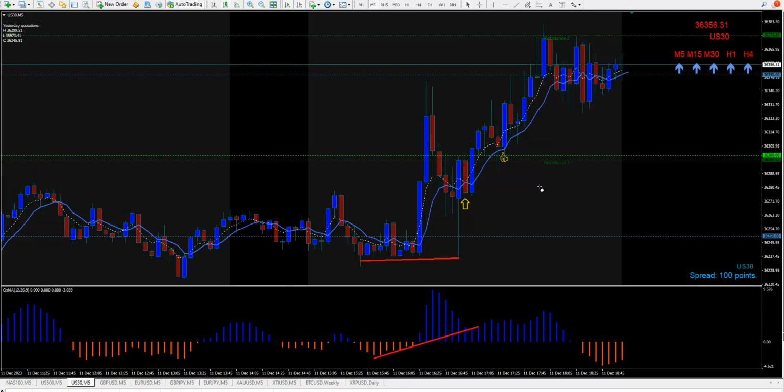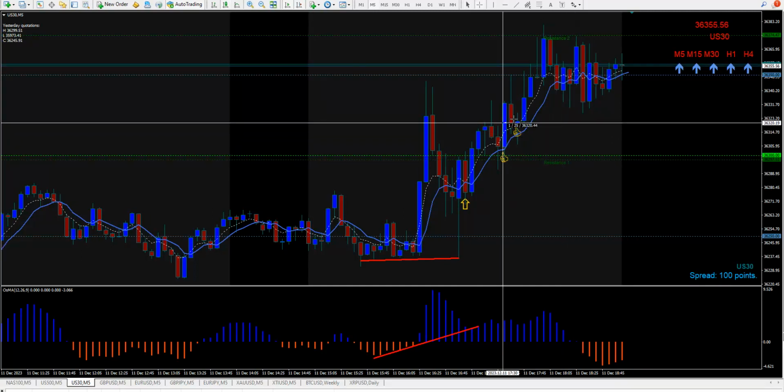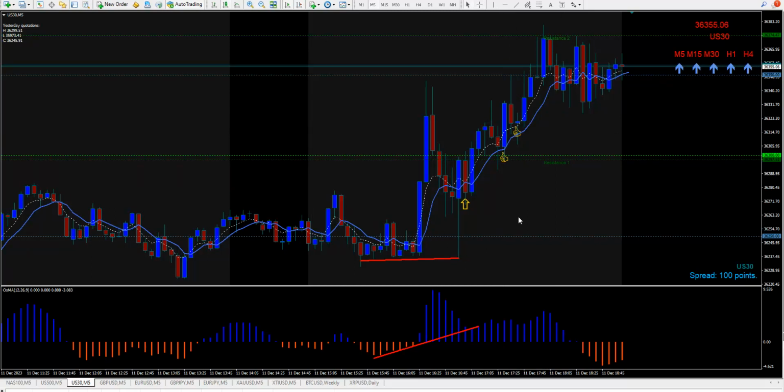Because the first one, second one, and third one's getting iffy. But let me tell you, the first 2 work like gangbusters. Right there, lower close, buy it, up it goes, okay? So on this one, you would have got a potential of 60 points to the very top. Not that you would have got 60 points, I'm saying the maximum potential was 60 points.